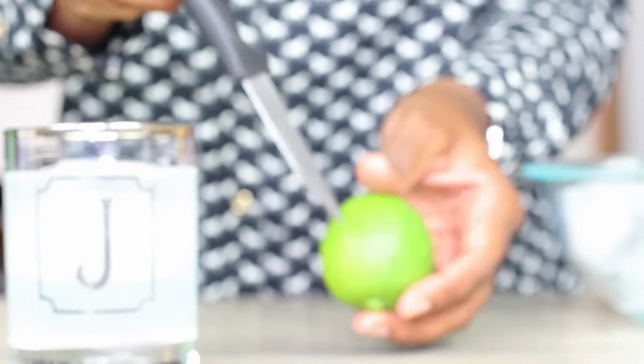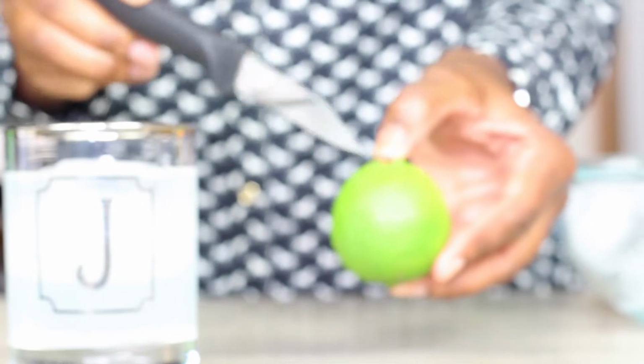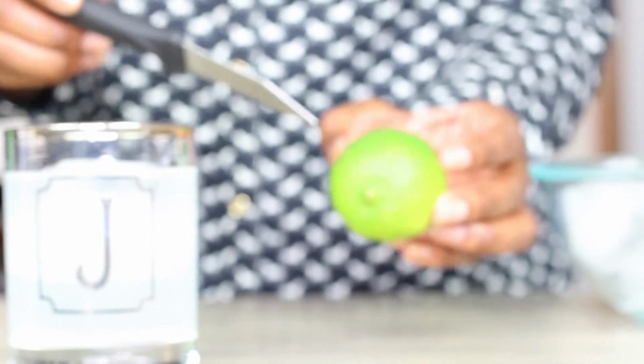If you're doing a wedge, then you would cut the lime in half, top to bottom, and then in half again. But if you're doing a wheel, you're gonna cut left to right. So just cut off the butt of the lime like that. Get the butt out the way. Cut another circle.